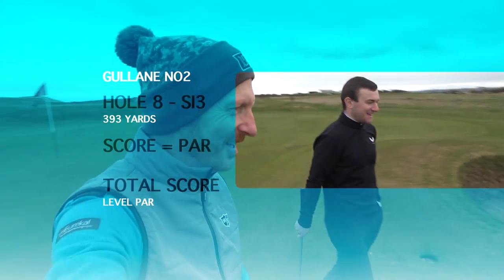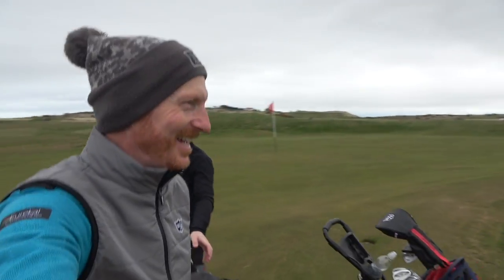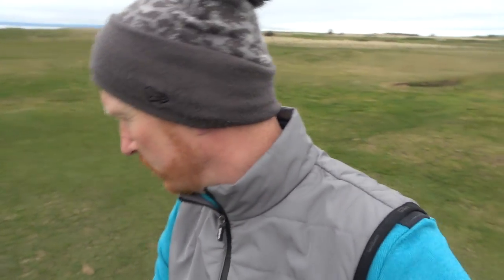Man doing the Kevin now. Well, you're close to this. Two of the hardest holes done, stroke index 1, stroke index 3, and we are all square, or even level par. It's good that I keep banging on about how hard it is to switch back on again, but today obviously playing quite well.